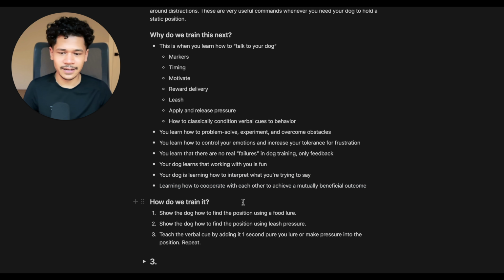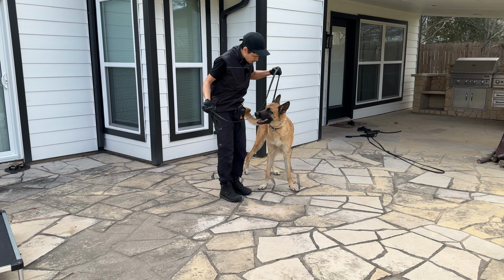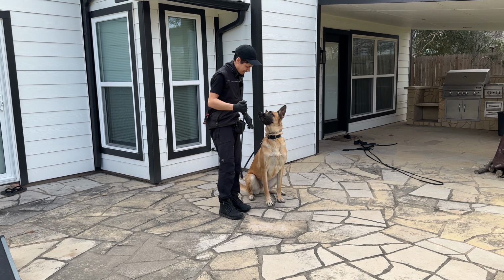How do you train the sits and the downs? Well, the first thing we do is we show the dog how to find the position with the food lure. Very simple. We're just luring the dog into position, luring the dog up into a sit, luring the dog down into a down. And then the next thing we do is we show the dog how to find the position using leash pressure. So we guide the dog into position using the leash. We pull up on the leash to get into the sit. We might come in with the lure, and then once they're there, we reward them.